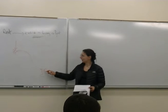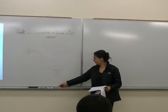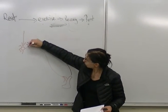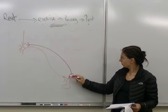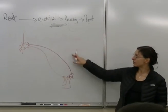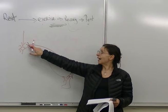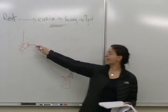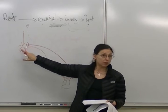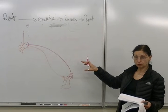Well done. Okay, so those sensory organs are going to send information back from the muscle back to the spinal cord, right? So they've got a nerve that is going to carry information back. So I have a motor nerve, I have a sensory nerve. When we're looking at a reflex action, we said that that signal from the sensory nerve doesn't have to go all the way up to the brain. It can loop around in the spinal column and cause the muscle to contract or relax. Remember that?